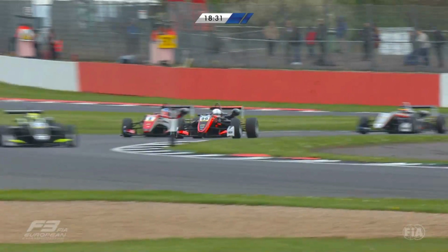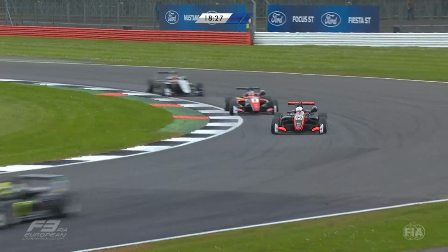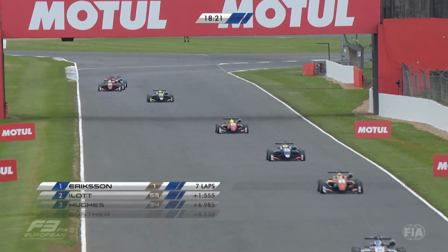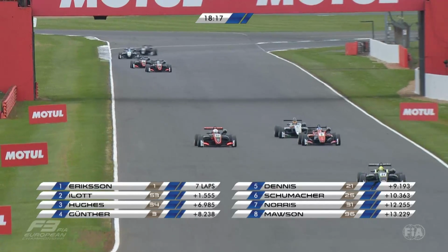Good fight, though, from Joey Mawson to keep him at bay for so long. We'll see what his real speed is like now. So now Joey's got to deal with more people trying to pass him. Guan Yu Zhou in the number 8 Prema car. He'll be pushing on hard. First time to Silverstone, because he didn't race in the championship in 2015.